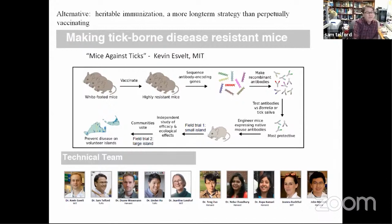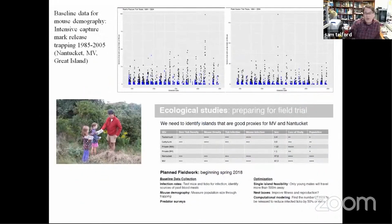The communities have to vote. Kevin has been very, very good about being transparent about this and involving the communities in the decision, that we would just walk away if the town said, no, sorry, we're not interested. But that doesn't mean we shouldn't do this because it may have future application.